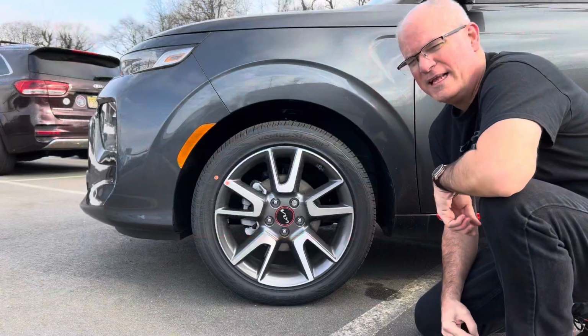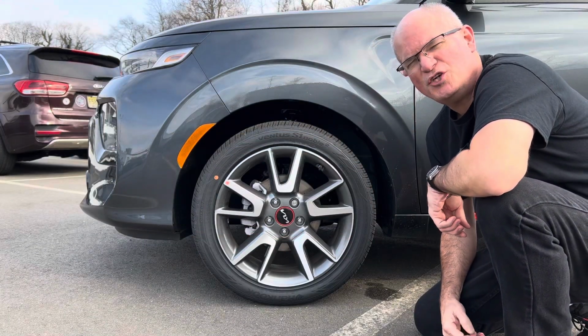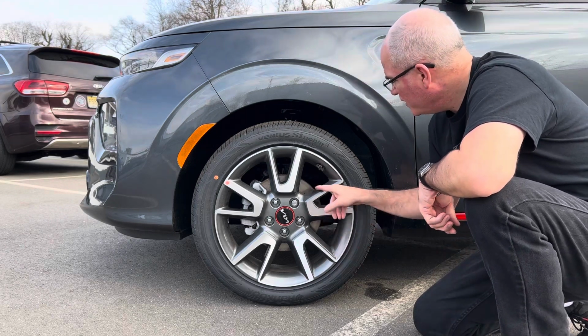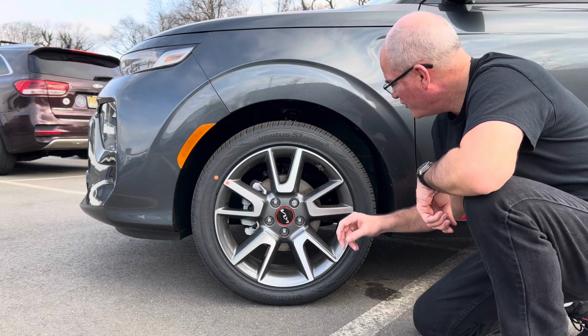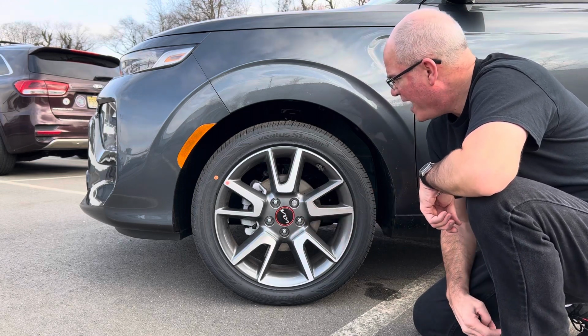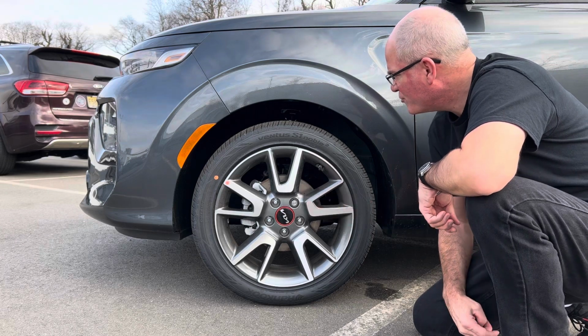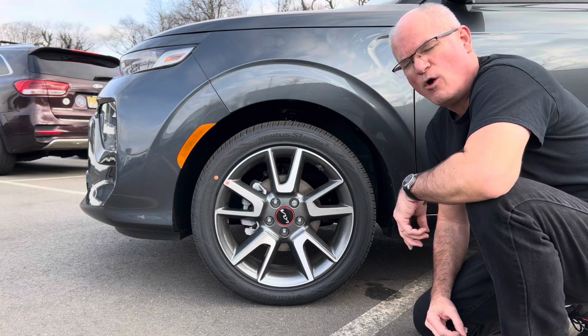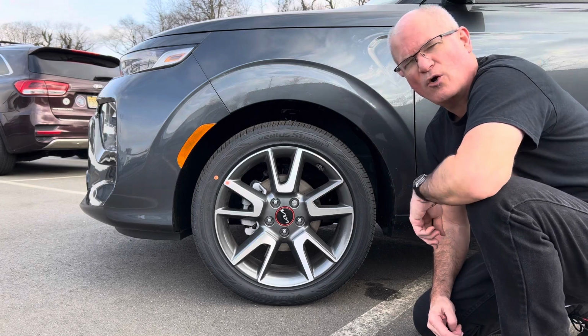All right, so the wheel and tire package for the Soul GT line is an upgraded 18-inch wheel with your gray and silver look on it, which I like, with your red center cap and the new Kia badge, which is nice. Standard brakes, standard rotors, 235 on the width, 45 series sidewall with all-season tires, all 4 corners.